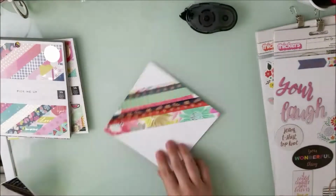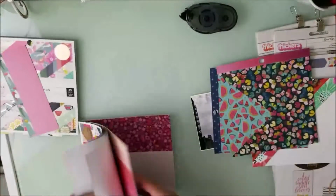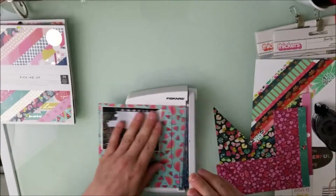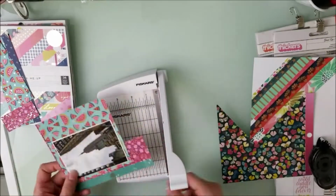And I take all of the washi tape from the Pick Me Up collection, I think it is, and I just place it all down on there. And then I get out the 6x6 paper pads and place a bunch on there and just kind of get it documented.